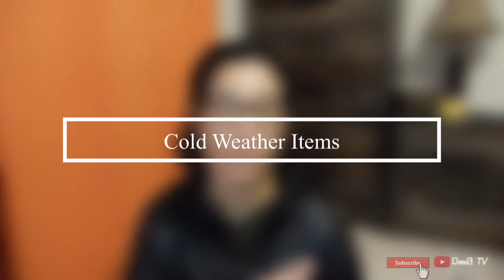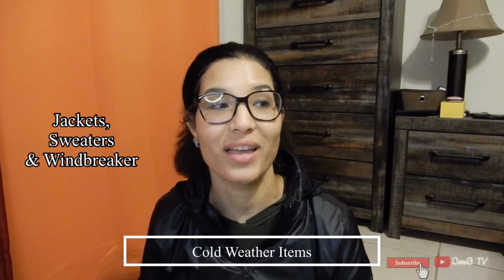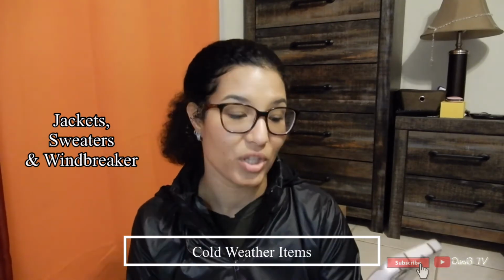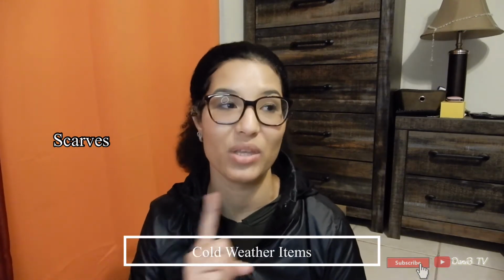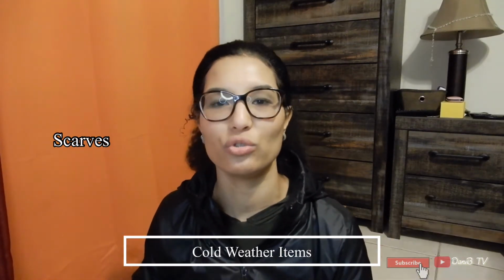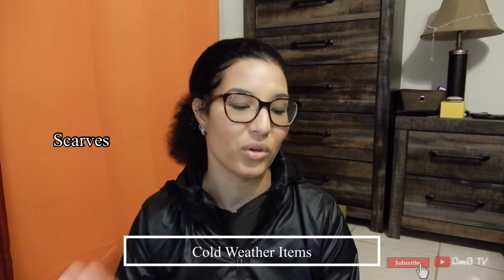So now if you're going somewhere in cold weather, then these will be the things that you'll need. Jackets, sweaters, and a windbreaker. I'm wearing a windbreaker right now because it's cold outside and I was just outside. But I'm not going to be bringing this because we're going to the islands. You're going to need some scarves. You can bring a general neutral scarf, and you'll actually be wearing that scarf on the plane. Maybe one extra scarf in your suitcase, but bring neutral clothing that you can mix and match with different things so you don't have to bring a whole bunch of stuff.